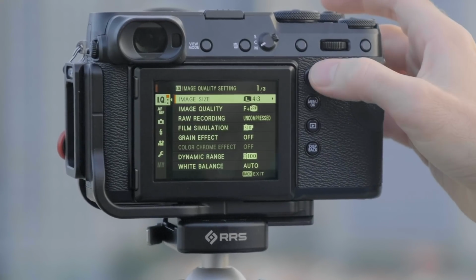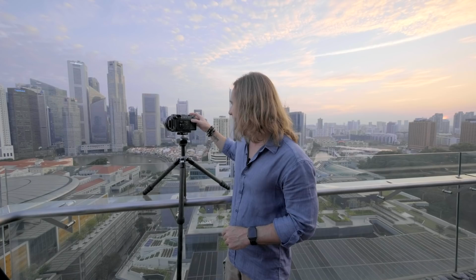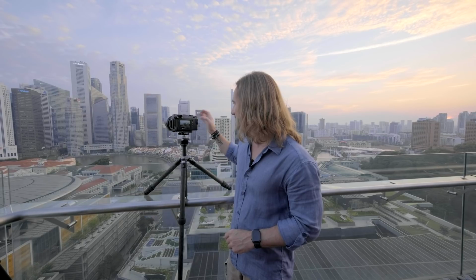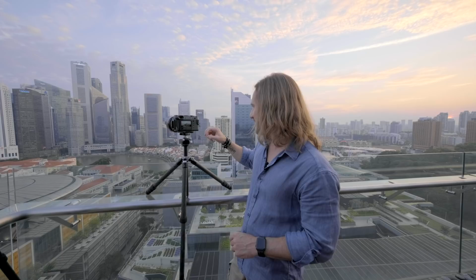So in the menu, I'm just going to use my in-camera interval timer shooting mode, set it to take a photo every 1 minute and 30 seconds. And when I enable that, it's quickly just going to take that first frame. It's going to power down, and then every 1 minute and 30 seconds, it's going to take another shot, which frees me up to go inside.